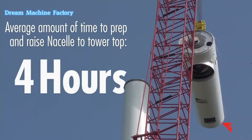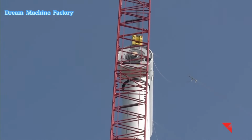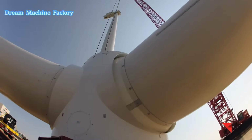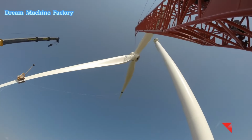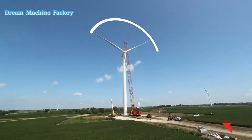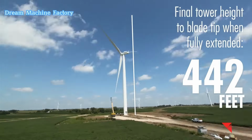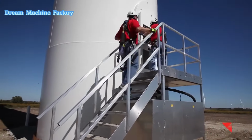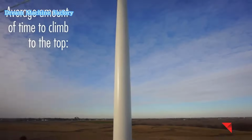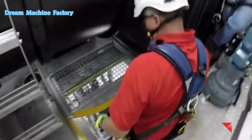The average time to prepare and raise the nacelle to the tower top is significant, typically requiring hours of careful coordination. The process involves securing the nacelle, using cranes or other equipment, and ensuring stability during the lift to prevent damage or misalignment. The rotor has a massive diameter of 354 feet, allowing it to capture large amounts of wind energy efficiently. The final tower height, including the extended blades, reaches 442 feet.